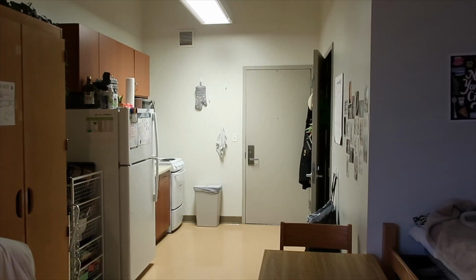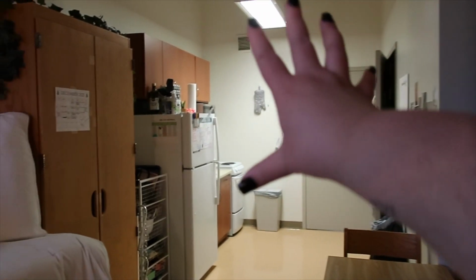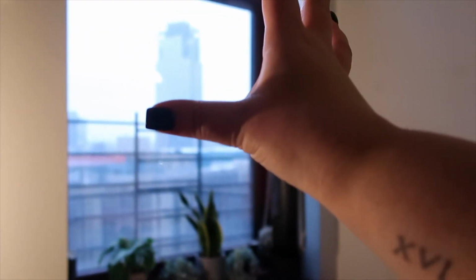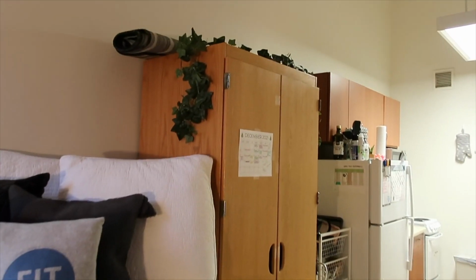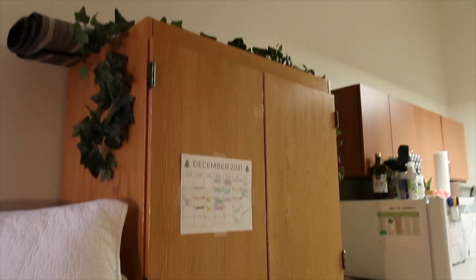So just to give you a gist of what we went through: the bathroom, the kitchen, and now we're over here to my side of the room. We'll stop right here at the window, and I'll get into the desk soon. So the wardrobe is a really great size.